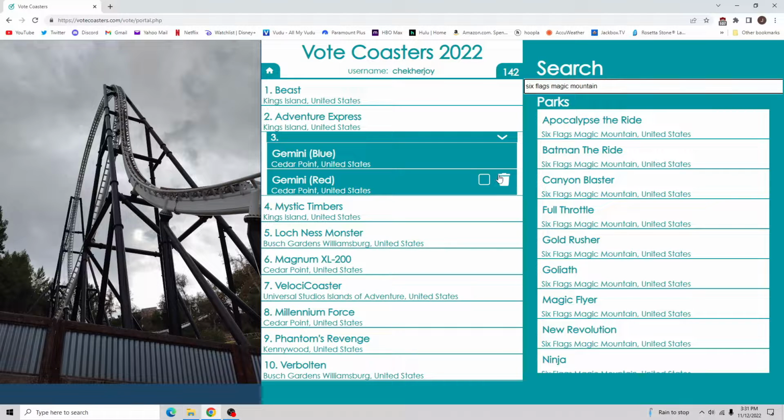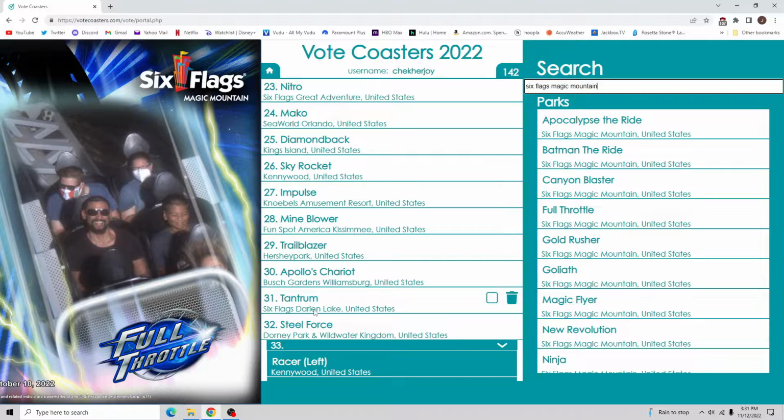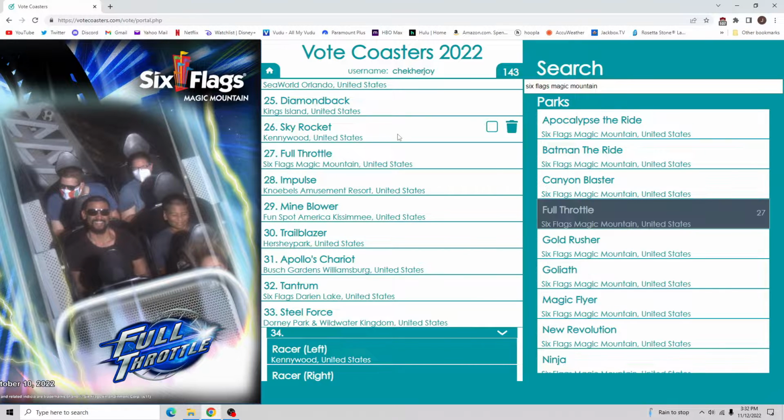I loved it. I had watched the POVs in August when we were planning this trip, but by October I had forgotten that Full Throttle has a backwards launch. So that was like, whoa, we're doing this. Fun. So here's the Skyrocket one at Kennywood, and Impulse at Knoebels, and Tantrum at Darien Lake are all similar-ish. I'm gonna give it low. More fun than Impulse. I do have tons and tons of fun at Skyrocket at Kennywood, though. I don't know if that's just because I've ridden it more times, so... Okay, there's my ranking. First one for this trip.